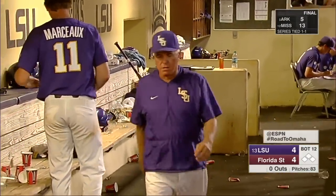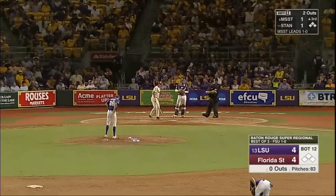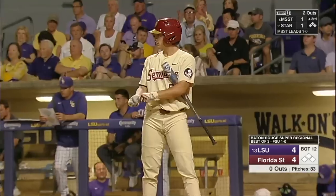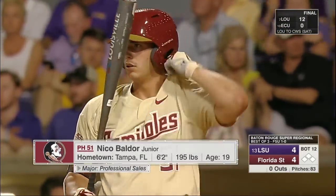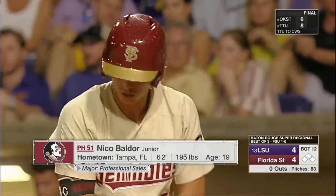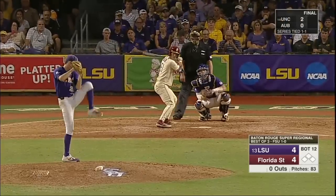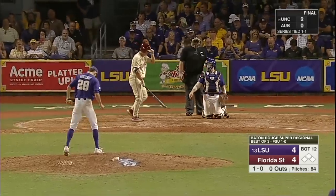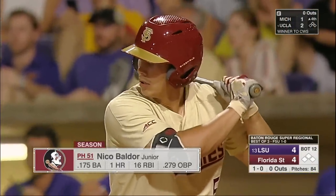9-1-2 right here. They'll start it off with a pinch hitter. Tonight's starter, Landon Marceaux, in the background. Head coach Paul Mainieri, Hall of Famer, trying to get back to Omaha. So Tim Becker due up. Remember, he had a two home run game in Athens, but they're going to pinch hit for him. Nico Baldor, transfer from Miami, hasn't played much lately. Going to get a chance to hit here in the 12th. Baldor was in the mix at first base earlier this season. His last hit came on May 7th against Jacksonville in a midweek game. He was 0-for-9 since. He did not have a plate appearance in last week's regional or in the ACC tournament.